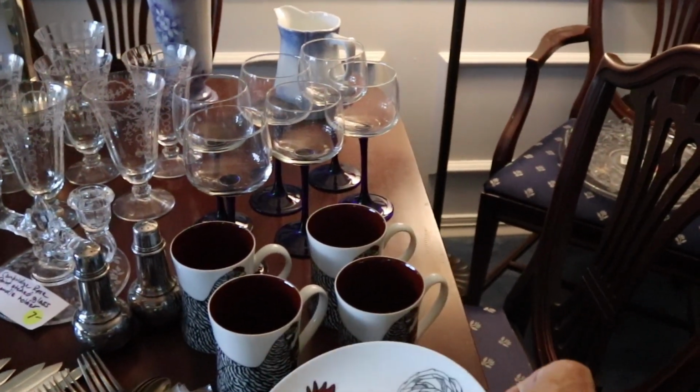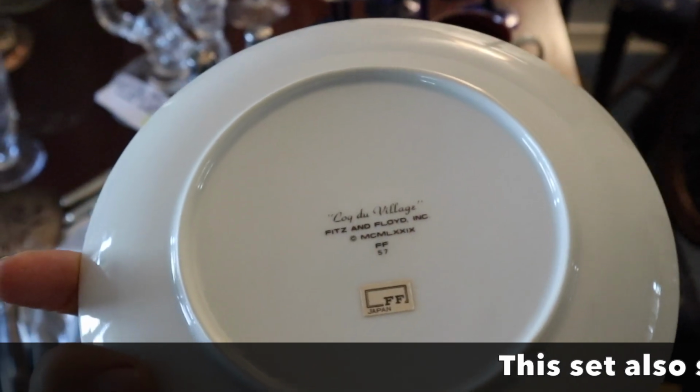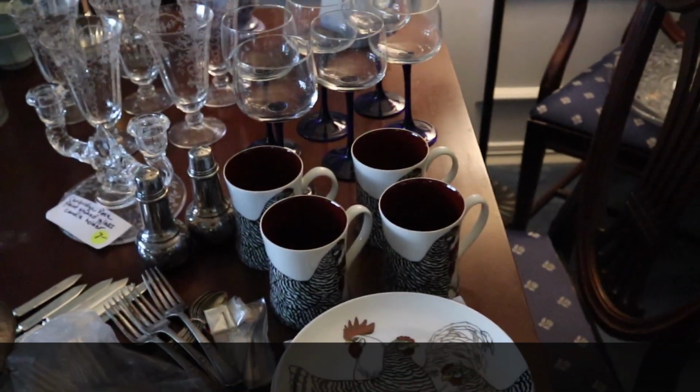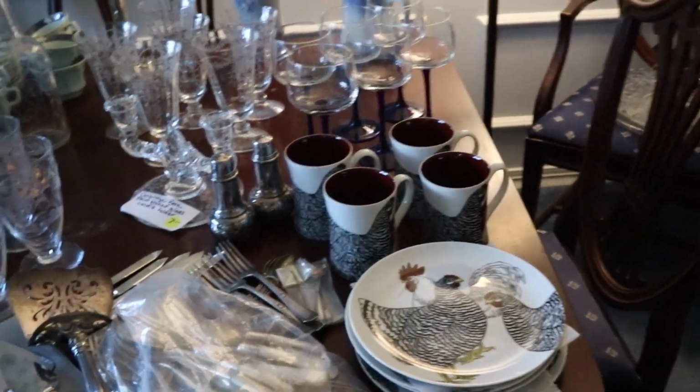These little chicken plates are just fun. These are Fitz and Floyd, Coq du Village. And Fitz and Floyd, their earlier pieces were usually dated. This one has a 1979 date. I think this is probably a good set. I'll have to look this one up. I haven't had this before.